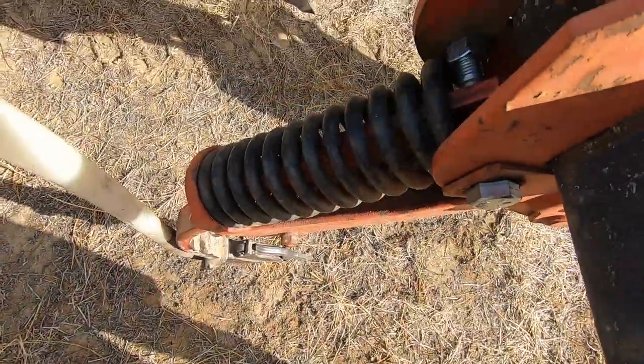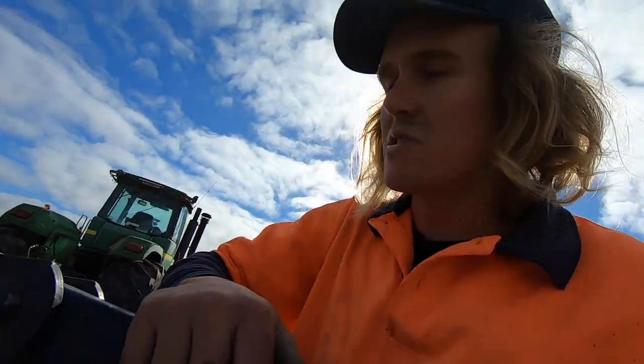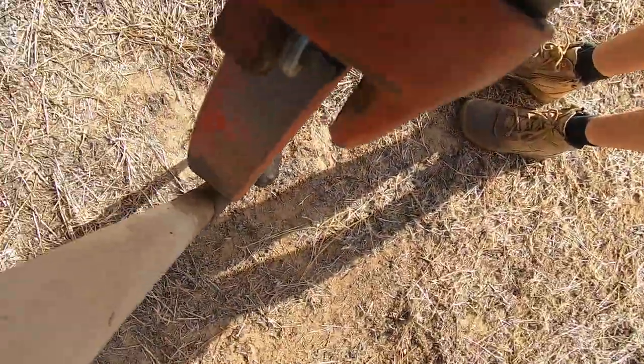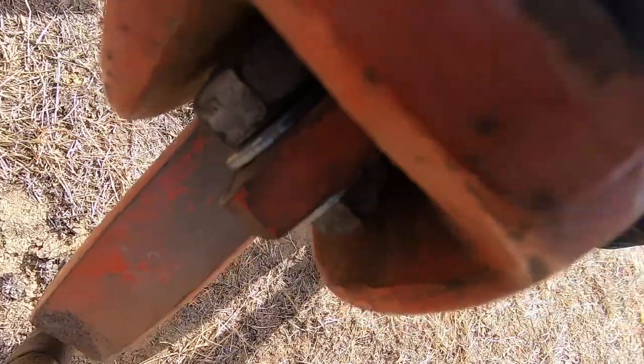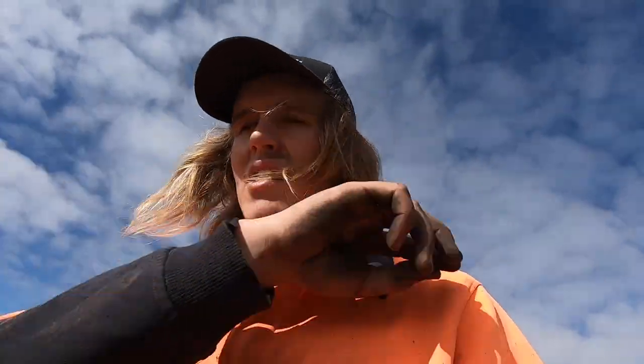Alright, so I've been going for a while and put my new bolt through. It's not quite exactly right, but she's good enough for now. I had to put a different bolt down the bottom there. Just when you're dealing with springs, always be careful because there's a lot of pressure there. I was pretty nervous about it. I think that's why I didn't film it. But anyway, it's back going and we're back together. Now we're gonna start the tractor and go and do some.